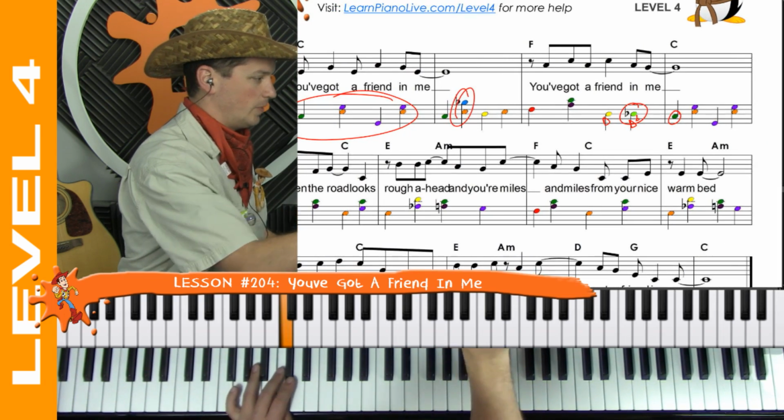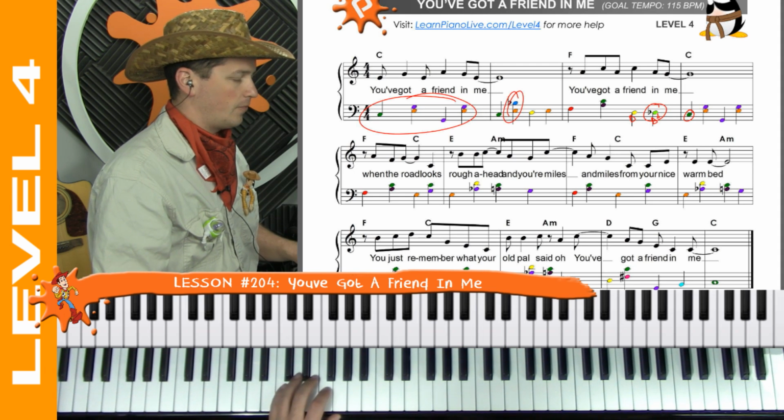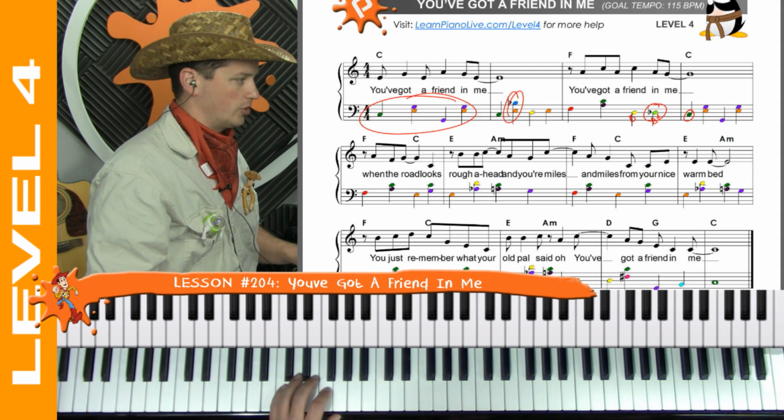Let's just try doing the first line with a track. Here we go. If you're on level 1 through 3, just do your version along with us.